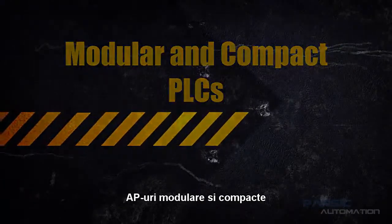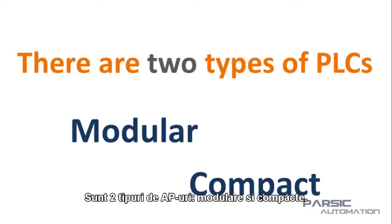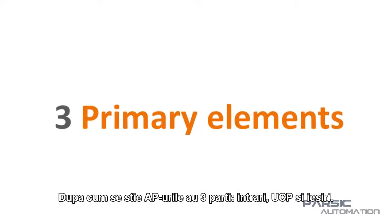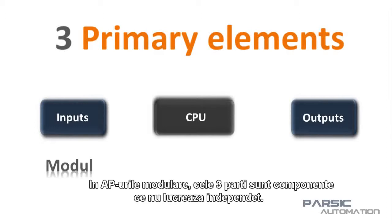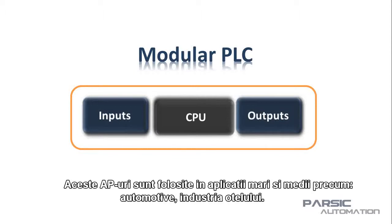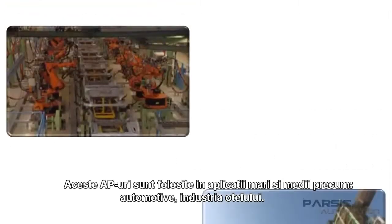Modular and compact PLCs. There are two types of PLCs, the modular PLC and the compact PLC. As we stated in the last lesson, every PLC includes the three primary elements: inputs, outputs, and the CPU. In the modular PLC, these elements are separate pieces that do not work independently. But when these pieces are used together, it forms a modular PLC. These PLCs are typically used in large and medium applications such as automotive or steel industries.